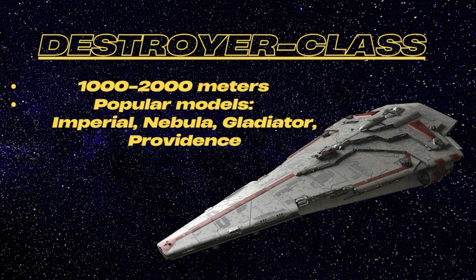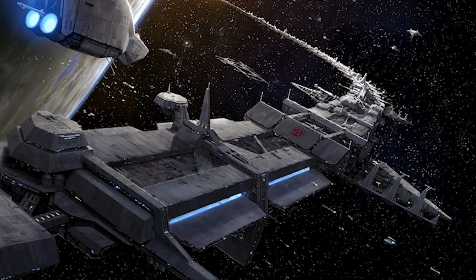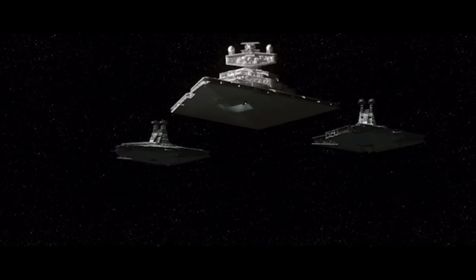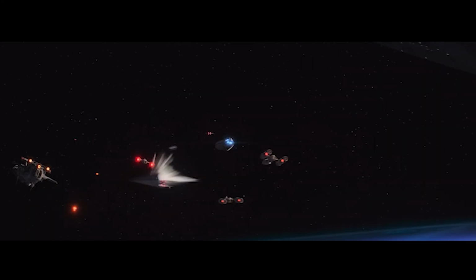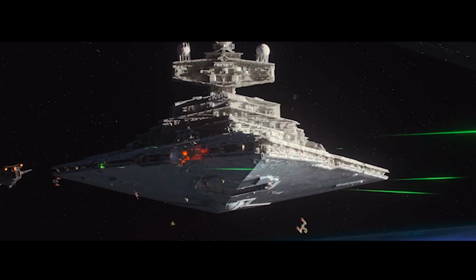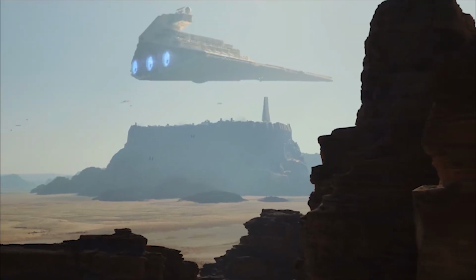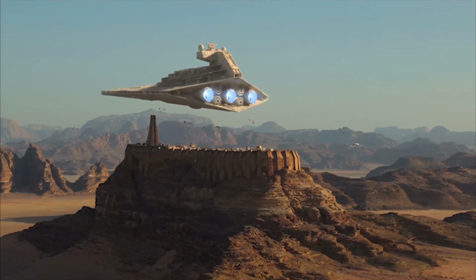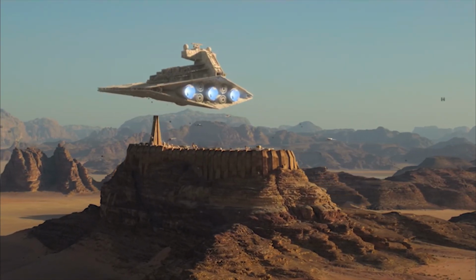Destroyers are between 1,000 and 2,000 meters in length, and Kuat Drive Yards makes plenty of these, although they like to attach the word star to their ships, so if you're familiar with Star Wars vessels, you'll know which ones we are going to talk about. In fact, let's rattle off a few. The Imperial class Star Destroyer, the biggest and baddest warship of the Imperial Navy, Super Star Destroyers not included. The ISD is iconic both in and out of universe and is truly something to be reckoned with.